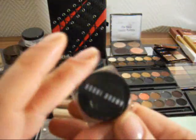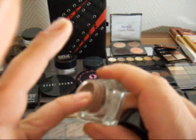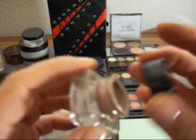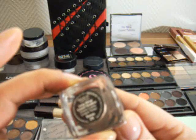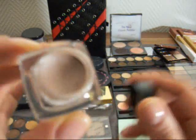The Longwear Cream Shadow from Bobbi Brown. I like these. You can use these as a shadow base. These also stay creamy, really nice texture. This is in the color Stone.